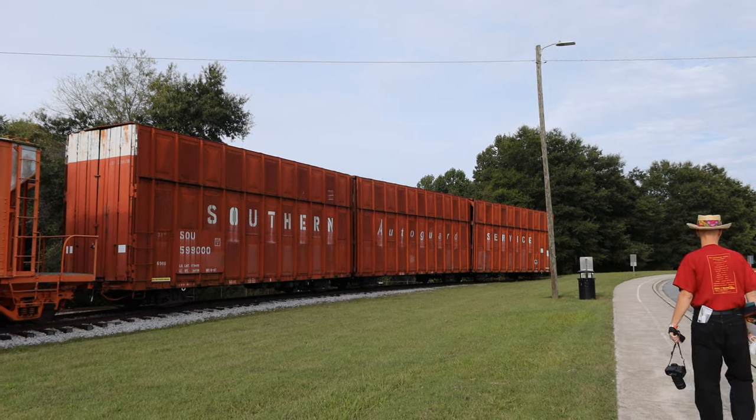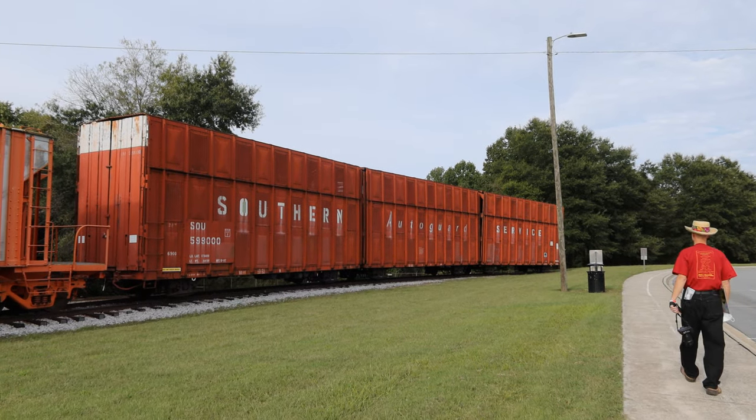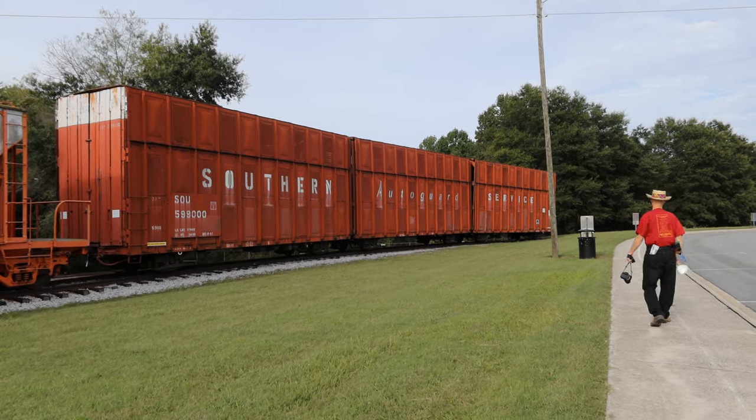As we head for Jules, these last cars here are auto haulers, car haulers.